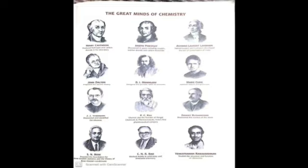Children, we need to know about the great scientists also who have contributed in the field of science. During the medieval period, when alchemy proved to be unsuccessful, the scientists began performing experiments and recording their results. A clear differentiation was made between chemistry and alchemy by Robert Boyle in his work. Chemistry became an established science with the work of Antoine Lavoisier. He developed the law of conservation of mass.